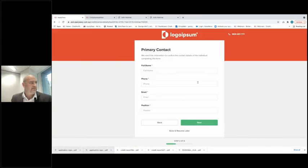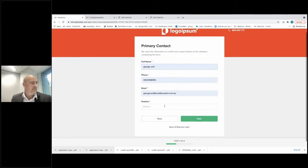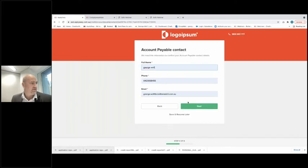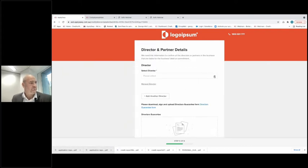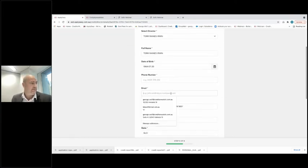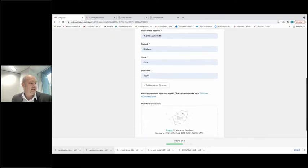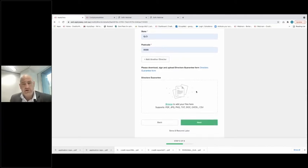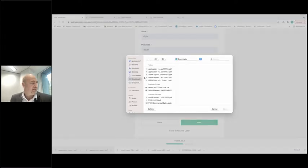So just clicking next. I'll just use my details here, and I'll be a financial controller, for example, could be anything. Again, just filling out the essential information. Again, it will ask me from the bureau to select the relevant director and email address. You can add another director if you choose, just by clicking that box, which is a nice option. So I've made this director's guarantee mandatory. It's important to note that this can be used for any document upload, but I think director's guarantee is probably one of the most relevant.